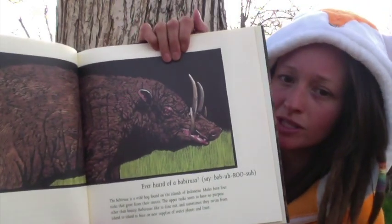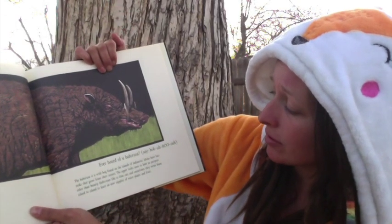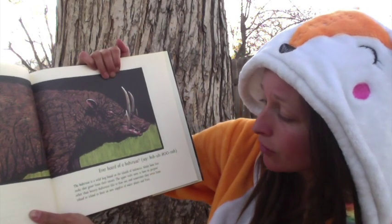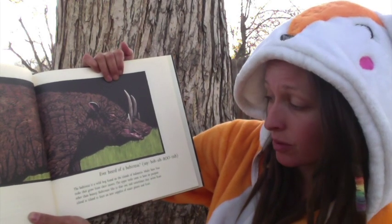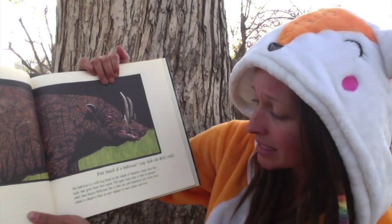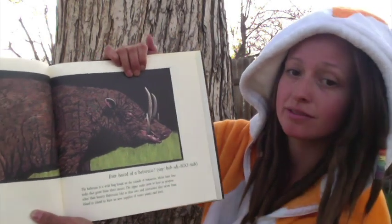Ever heard of a barusa? The barusa is a wild hog found on the islands of Indonesia. Males have 4 tusks that grow from their snouts. The upper tusks seem to have no purpose other than beauty. Barbusas like to dine out, and sometimes they swim from island to island to feast on new supplies of water, plants, and fruit.